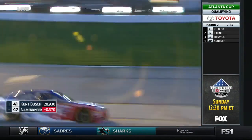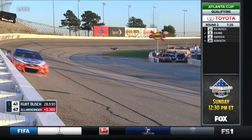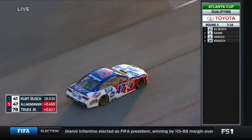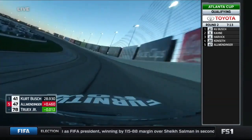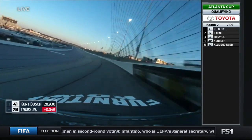A.J. Allmendinger and Martin Truex out there, a Chevy and a Toyota. Oh, A.J. Allmendinger. And we saw something. Nope, he's fifth, 29.39. He fell off 0.3. Yeah, it's unfortunate for AJ.